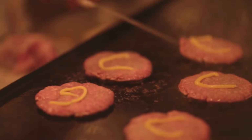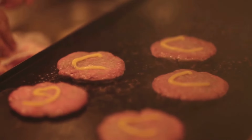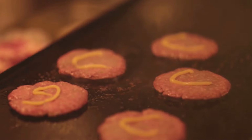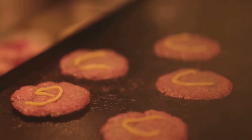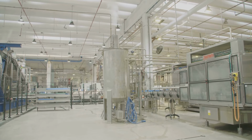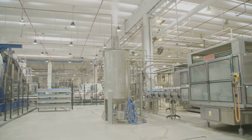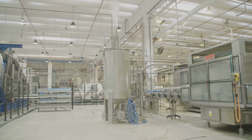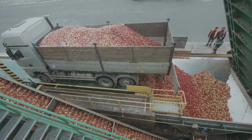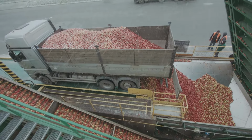We'll take you through each stage of this fascinating process, from the delivery of fresh produce to the final moments of packaging. Each stage is a critical part of the journey, contributing to the final product that millions enjoy. Get ready to witness the sheer scale and efficiency of an operation that's feeding millions around the globe, one burger at a time. It's a marvel of modern food production, a testament to what can be achieved with innovation and dedication. Our journey begins with the arrival of raw materials, the building blocks of that iconic McDonald's hamburger.